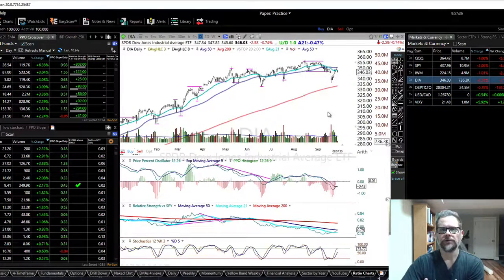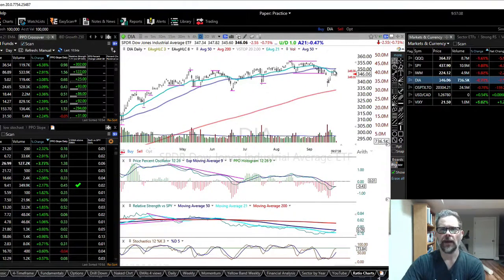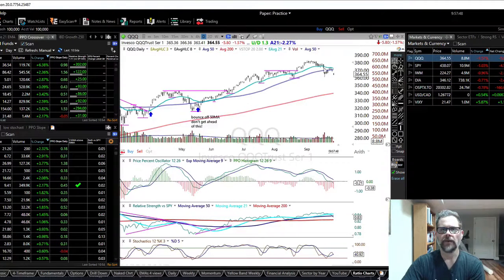And the Dow Jones as well, it came back up and then it bounced right off of the 50. So this could be another down leg, and now we've got a lower high. And same with the NASDAQ, we have a high here.